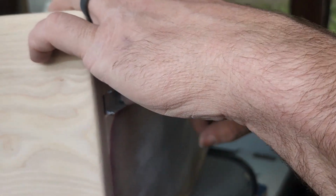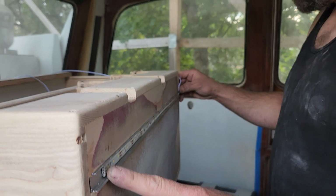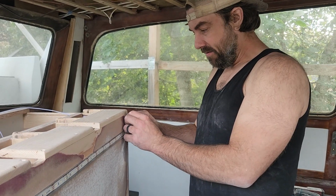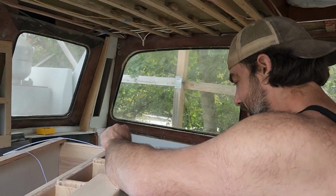Yep, and we're going to put the cover on it, and then we're going to epoxy it in place. I do very much like these LED strips. They're 24 inches long exactly. They come waterproofed. They have a very long lead wire, and the gauge on the wire doesn't suck, and it's tinned.